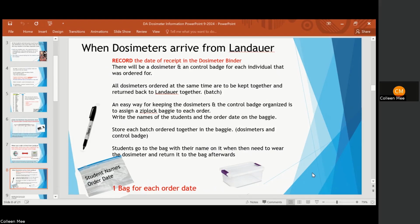The controls don't have a student's name on it. It just says control and there'll be a number on it. Keeping that control in the baggie with the student dosimeters makes it much easier for you when it's time later to send this back. Now, I've visited a number of campuses where they have a fishbowl, or they have a little box, or they have a basket, and they're all stirred in together. Sure, I can pull that fishbowl out and say, pull out your name badge, and Jane Doe can reach in there till she finds hers and pin it on.